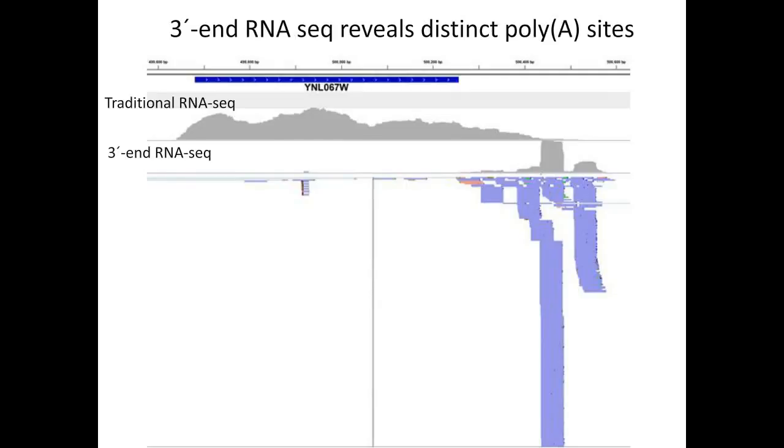So for this particular gene, YNL067W, you can see how the traditional RNA-Seq and the 3' end RNA-Seq provide different advantages for understanding the transcript. The traditional RNA-Seq actually does a fairly poor job of capturing the ends of the transcript, and that's a consequence of how these libraries are prepared.